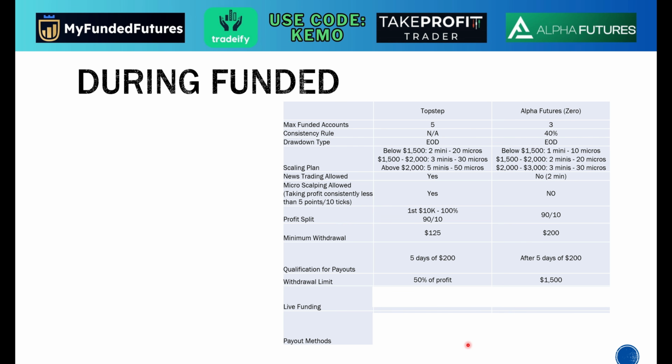If you are a beginner, you won't really care about that 50% of your profit. $1,500 is still a lot. If you have 3 accounts, that's $1,500 times 3 accounts, that's a lot of money. So that's $4,500, which is still a lot. If you can make that every single week, pretty good, you know what I'm saying?